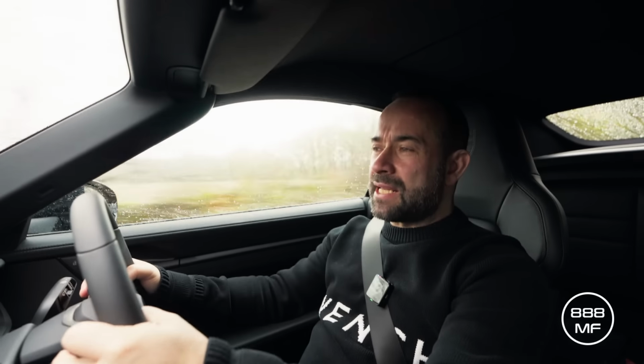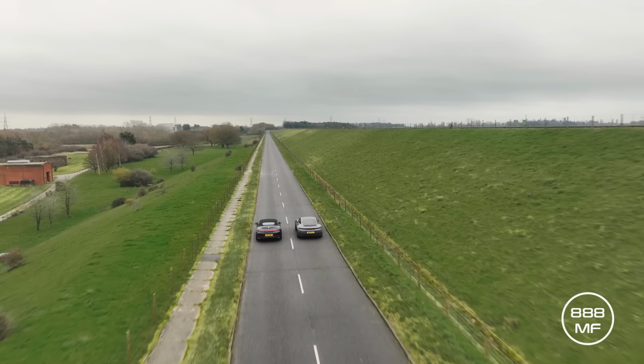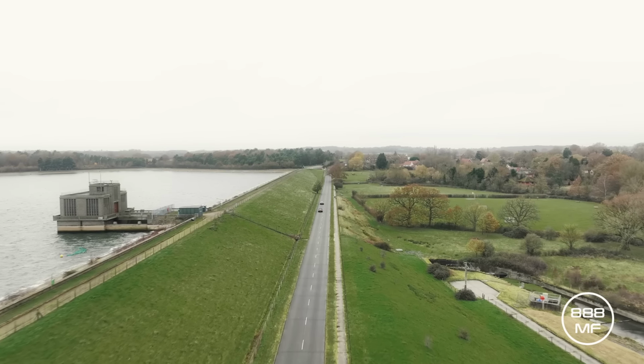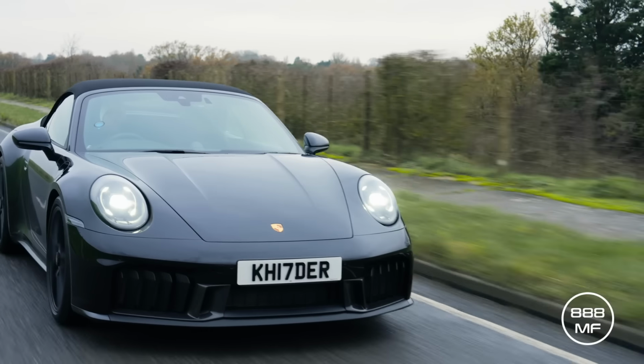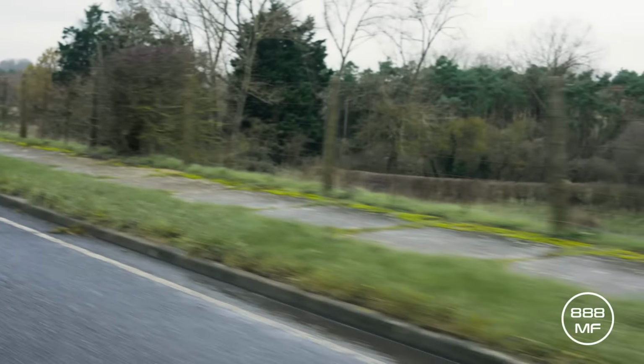It reminds me a little bit of my McLaren 650S in the way that it just takes off. I mean, it's instant power, instant, and it sounds great. It handles well. I don't think I would buy the base model now after driving this. This is just so much more exciting to drive.